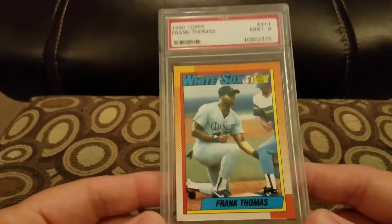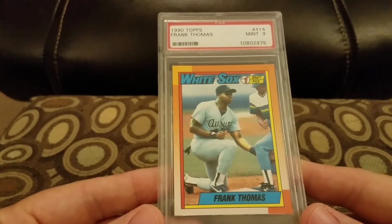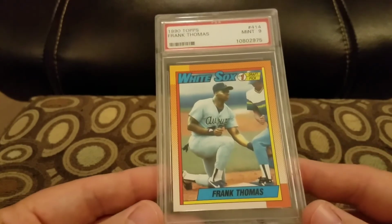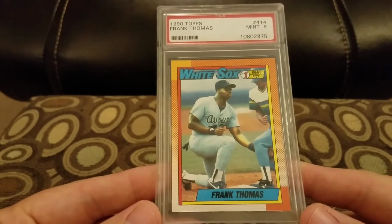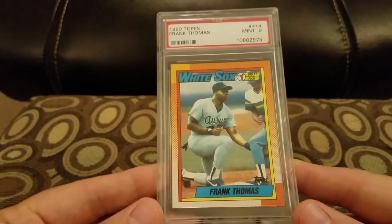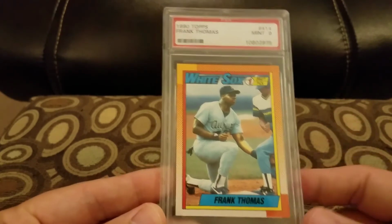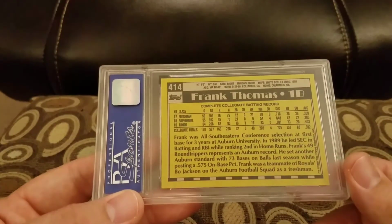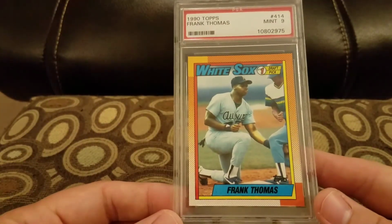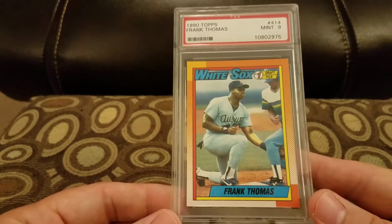And then last but not least, I have a Frank Thomas Topps PSA 9. Very iconic card. No, it's not the no-name-on-front one. If I ever found one of those, I would just sell it. I don't care if his name's on the front or not. For the price that card goes for, I'll gladly take my normal one in a 9 that I paid like $3 or $5 for. But growing up in the junk era, this is the card. This and the '89 Upper Deck Griffey.